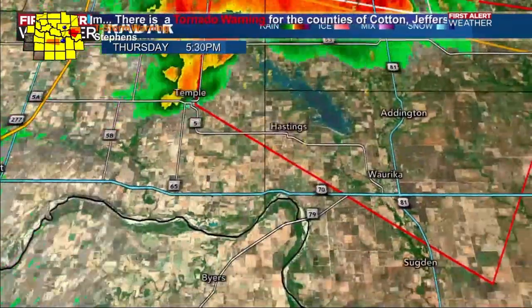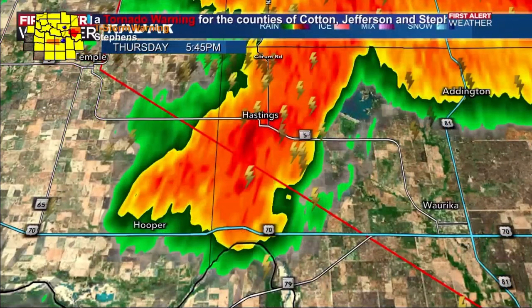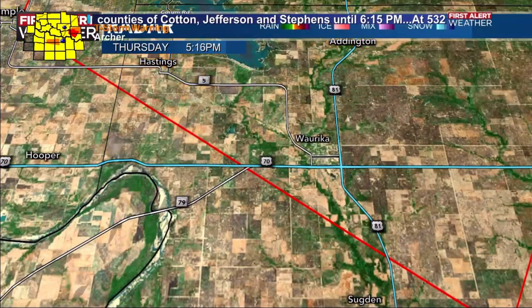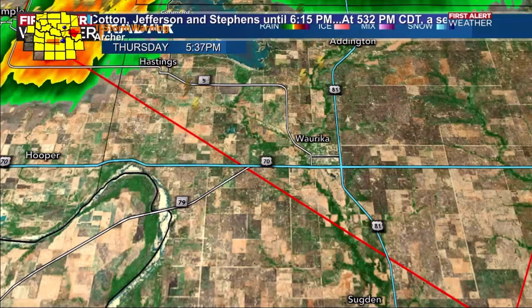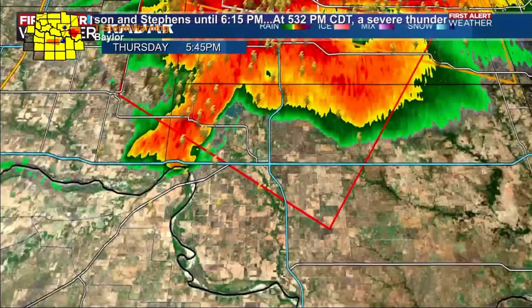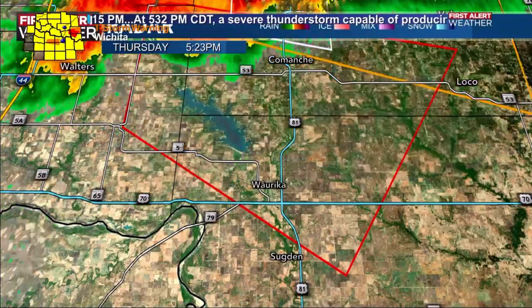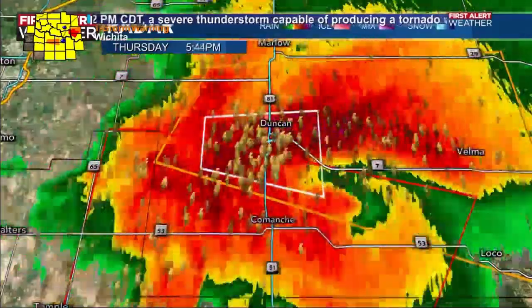Temple, you guys are dry. Hastings, still seeing some heavy rain, thunder, and lightning. Eureka, you are in the area where some heavy rain is headed, so heads up to those in Eureka. And you guys are also in the tornado warning, so just make sure to take those tornado safety precautions. We'll hear from Alex very shortly.